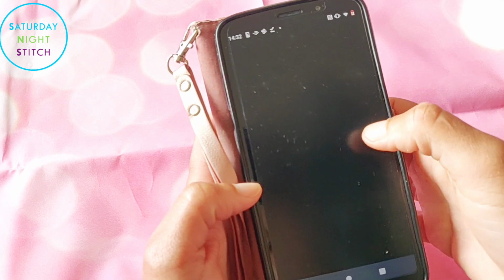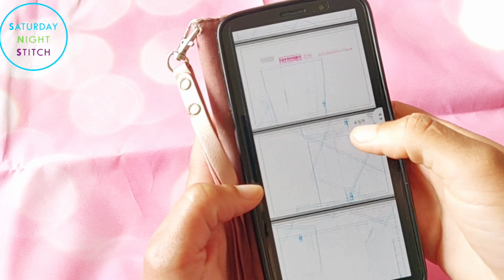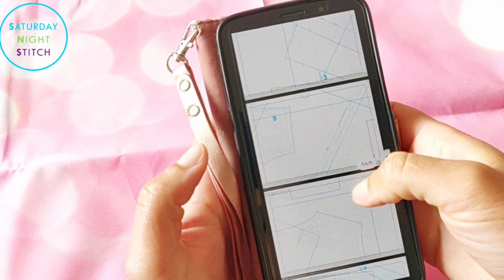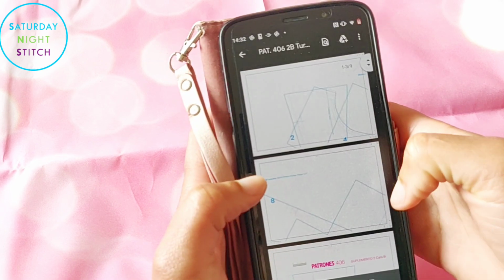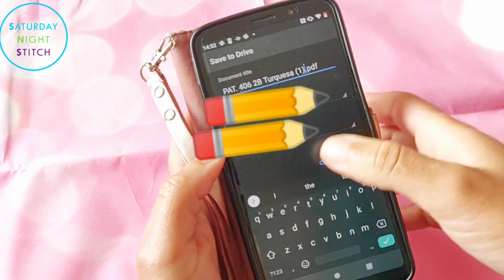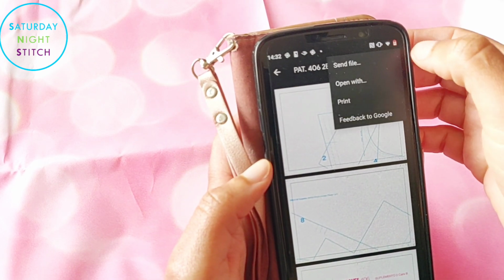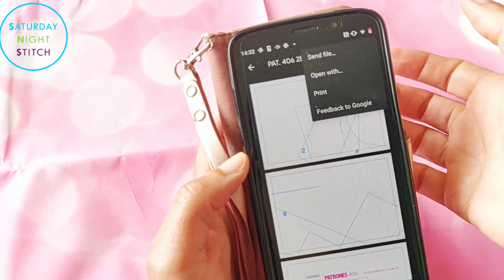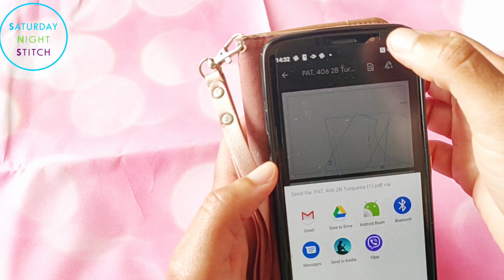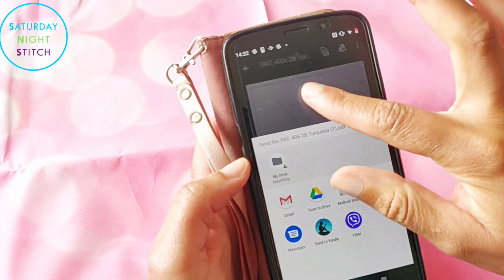In my case, it's a notification on the top of my phone, and boom, I have the pattern as a PDF. And this one is only 9 pages long, which is really, really awesome. And it's the pattern for that particular dress. You can add it to your Google Drive as a way of saving it if that's how you like to do. I use Google Drive a lot. Or you can actually email the pattern to yourself so that you can print it, or if you are arranging for it to be printed elsewhere, you'd be able to send the file.